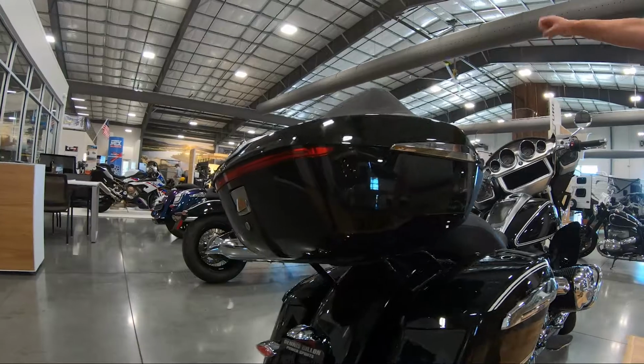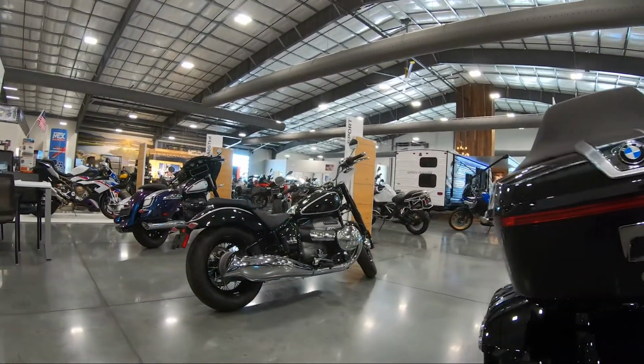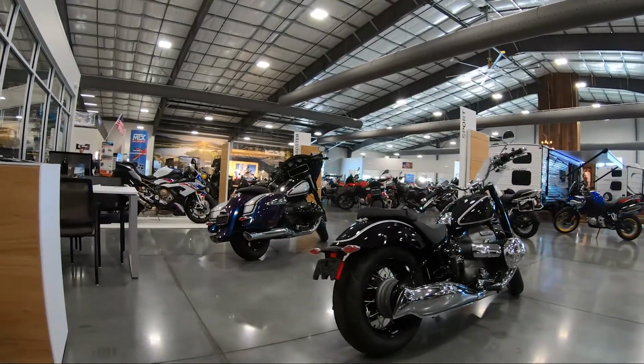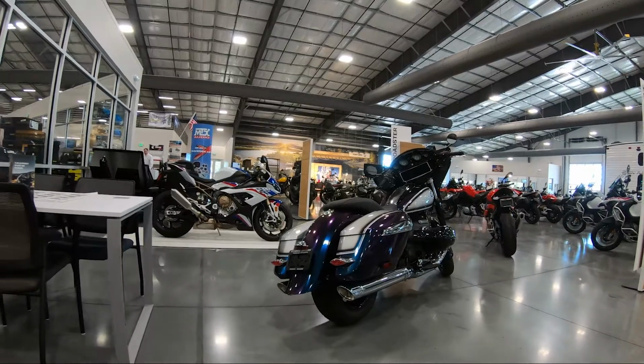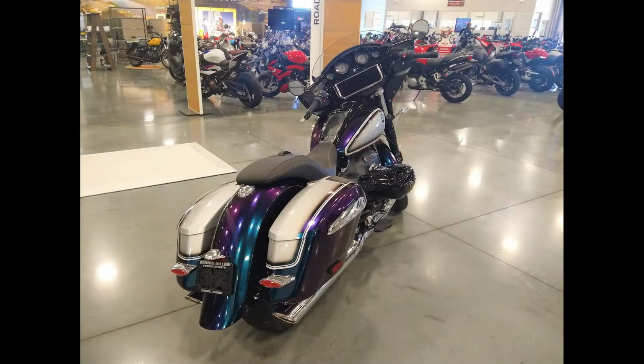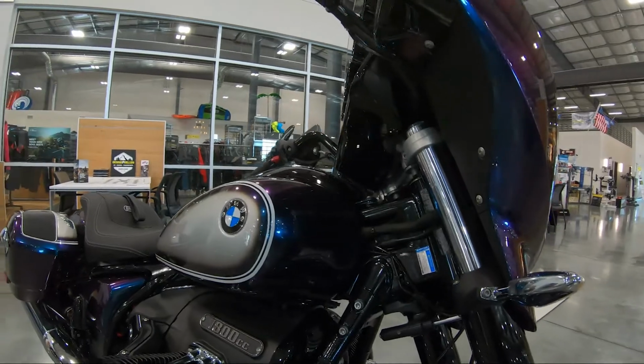The Bagger's got the special paint. I don't know if your camera will pick up on that phase changing color. Yeah, it looks black on one, then it looks purple, then it looks blue. Yeah. That's glitter and dust is what they call that. Oh man, I imagine it'd be tough to match that paint. Yeah, and it's got several.